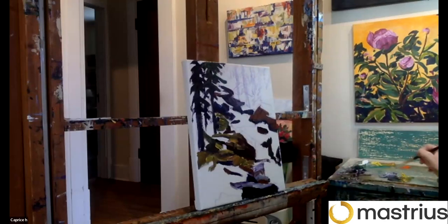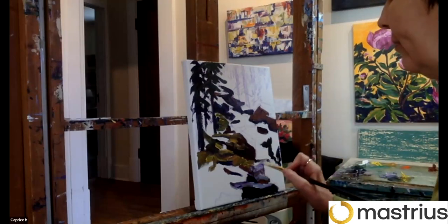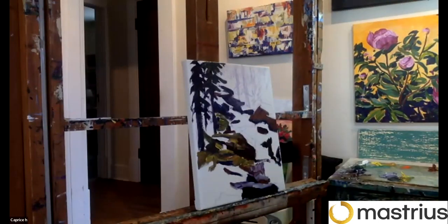And have you just added white to your dark mixture there, Caprice? I am kind of tweaking it, but yes, some of it's going to be a bit cooler, some of it's a bit warmer. Lovely. And I'm not really even following my reference photo. For me, the reference photos are there as a guide, like, okay, this is going to be a waterfall, but I don't follow it verbatim.